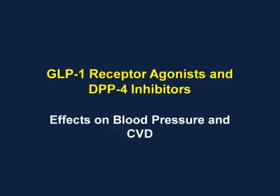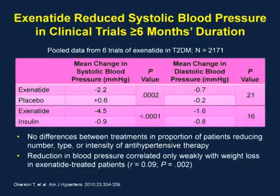Now we're moving into the effects of these agents on blood pressure and cardiovascular disease. Again, exenatide being the first GLP-1 in the market showed a nice improvement in both systolic and diastolic blood pressure, but there was no difference in patients reducing the number, type, or intensity of antihypertensive therapy.